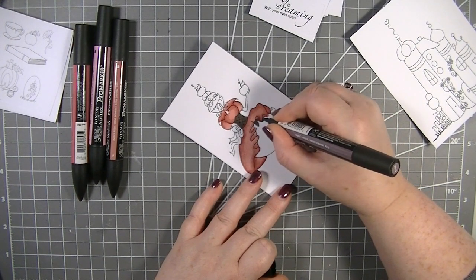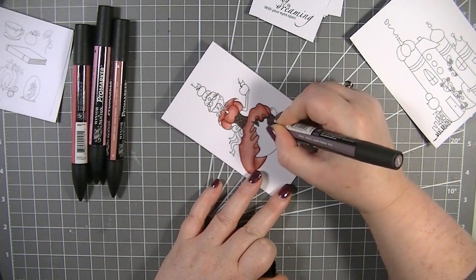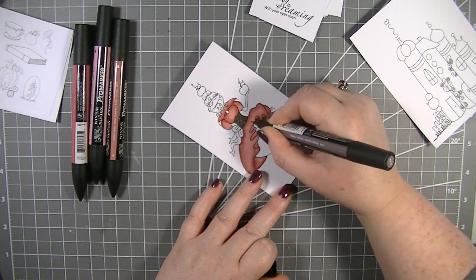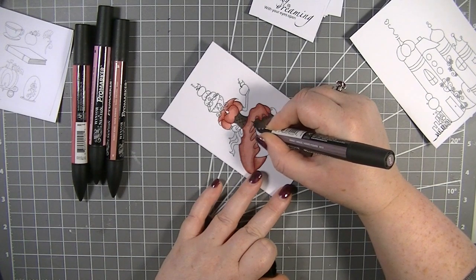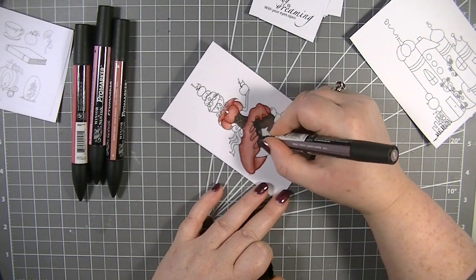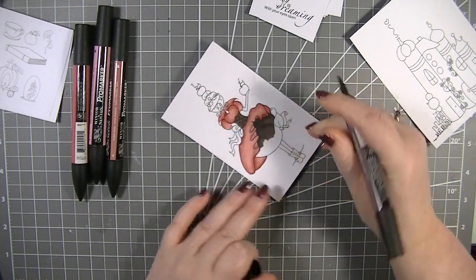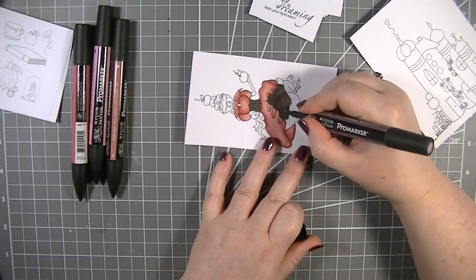Instead of me trying to guess what colour would be best, but the pro markers are so much nicer for me to hold than the tri-blends. That's the only sort of thing. Okay, I'm loving the colours of these.